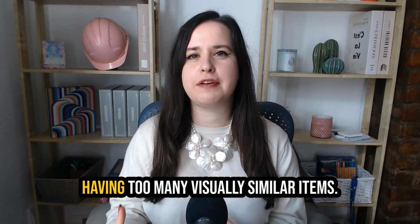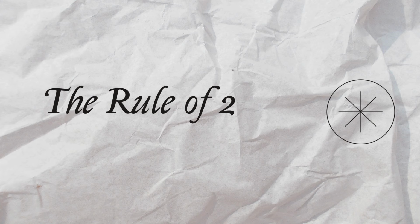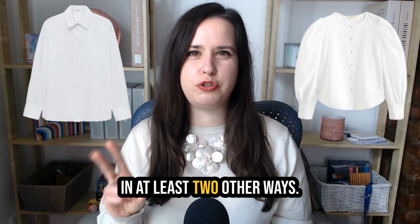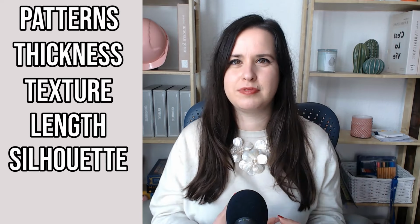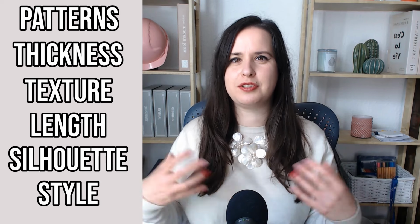One of the biggest mistakes I see people making when building their capsule is having too many visually similar items. And so if that's the case for you, it's no surprise that you might feel like all of your outfits end up looking the same or very similar. And this is where the rule of 2 actually comes into play. If you have 2 items that are of the same type, for example, blouses, and they're also of the same color, they need to be different in at least 2 other ways. And so whether that is through patterns or thickness, texture, length, silhouette, or style, you need to make sure that your items are significantly different. And that is going to help you to create different looking and different feeling outfits.